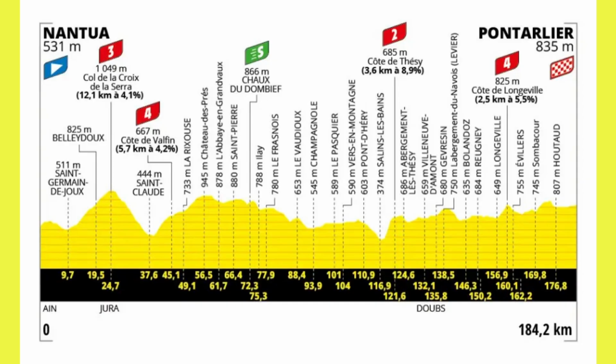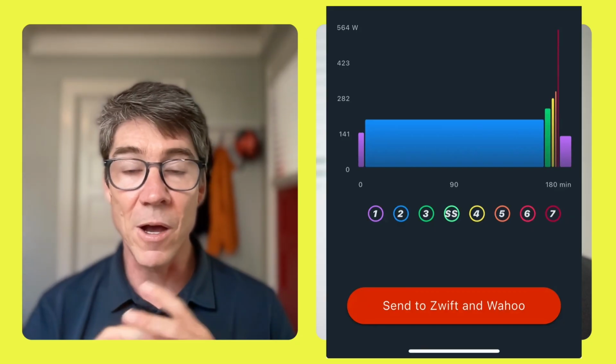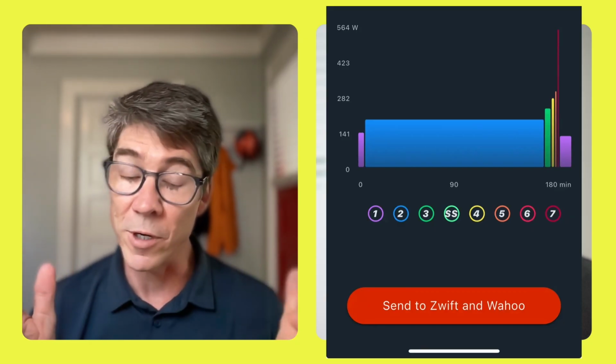Stage 20 is probably going to be the last chance for the sprinters this year. So enjoy your Saturday, go out for a long Zone 2 ride after the long intensity week, and we've put, of course, a sprint at the end to help you build up and to replicate the sprint finish.